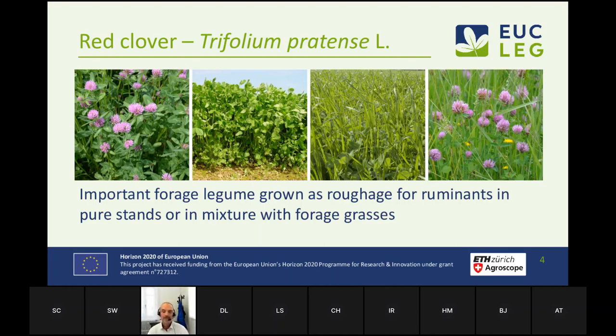Another big advantage of red clover, of course, is its ability to fix atmospheric nitrogen and also to transfer this nitrogen to companion species, which then can lead to transgressive overyielding, for example, when grown in mixtures. It also makes it a very important component in crop rotations to improve soil fertility in between arable crops, especially valued in organic agriculture.